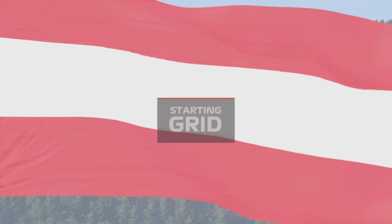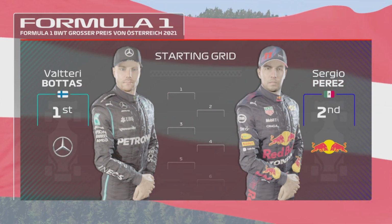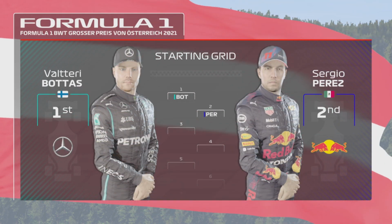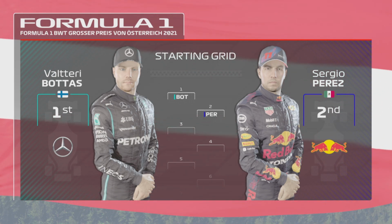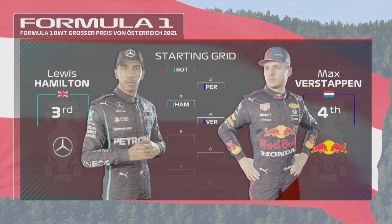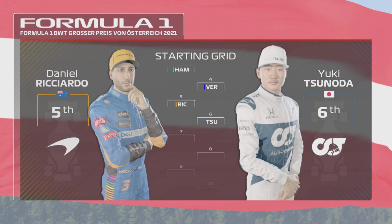With the race minutes away from starting, here's what today's grid rundown looks like. Good job yesterday from Valtteri Bottas. The Finn starts from pole position, edging out Sergio Perez, who lines up P2. Moving on to the rest of the grid, we have Hamilton, Verstappen, Daniel Ricciardo, and Tsunoda.